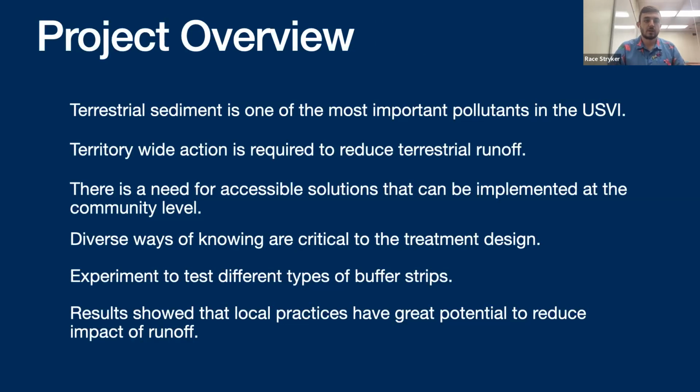More specifically with this project, I was focusing on terrestrial sediment, which is one of the most important sources of pollution in the marine environment locally. Territory-wide action is required to reduce the impacts of sediment production because it's a non-point source pollution and can come from a wide variety of different areas. That necessitates a solution that can be deployed across a wide variety of areas in the Virgin Islands, and hopefully one that isn't too costly. I thought it would be a great opportunity to look for solutions outside of traditional scientific knowledge systems, and consulted the community about the state of knowledge on erosion and what land management practices were currently being used, and incorporated those into the study that I conducted.